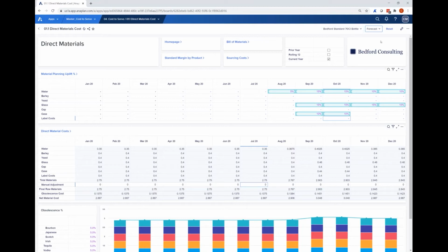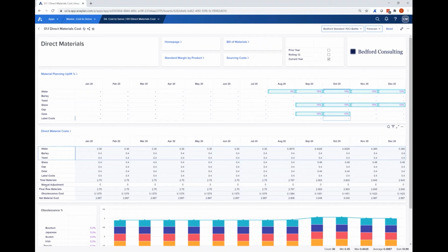Okay, so fairly simple A times B type calculations, but going all the way down to individual materials that come into the SKUs. This is one where some customers might do it just on a percentage basis, so some kind of margin percentage. Other customers go down into the full bill of materials here.